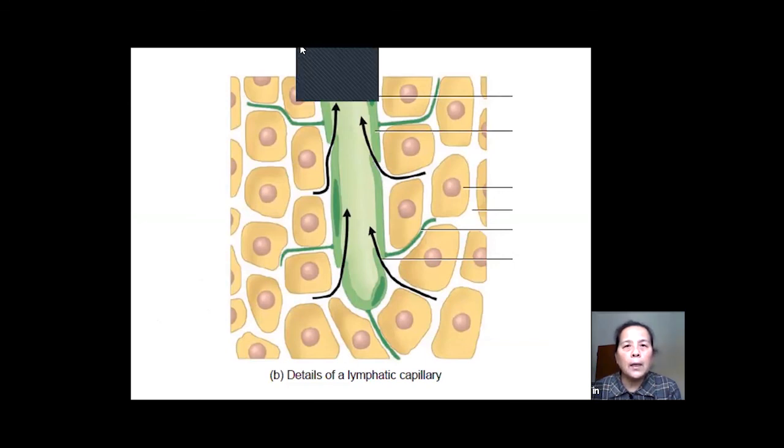So the picture here can show us how lymph tubes sit in the capillary area. So that's the cells, and the cells are connected here to the lymph tube or vessels. But between them, we have a small gap there. So the liquid can go through that gap directly to the lymph capillaries.